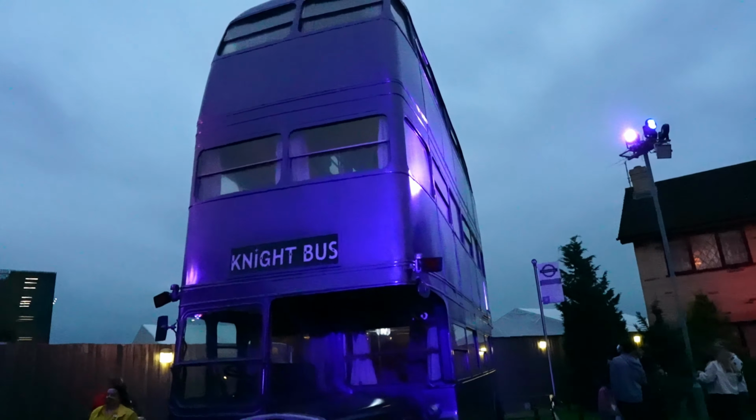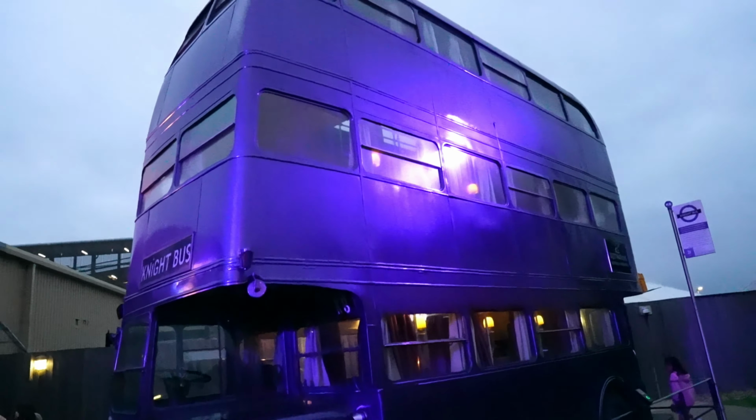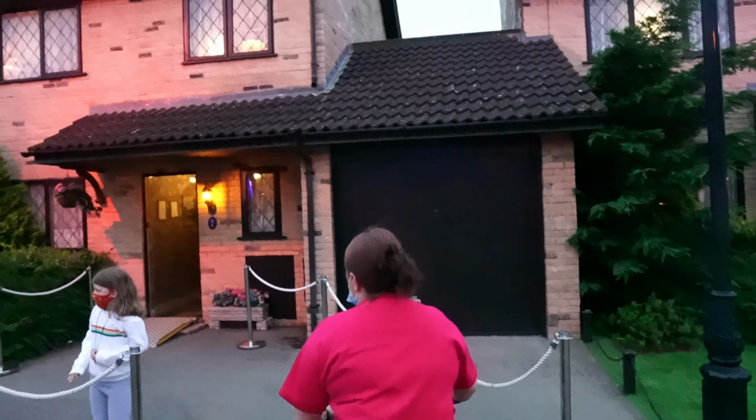The Making of Harry Potter. And here is the infamous night bus. Let's go to Harry's house. Hey Harry. You good? Wow.